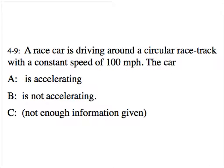Alright guys, so today I'm going to start your learning about circular motion. And I'm going to actually start you off with a question. So take your time, answer this question.